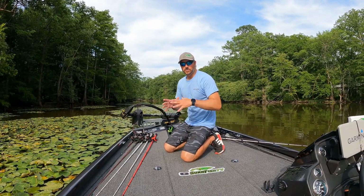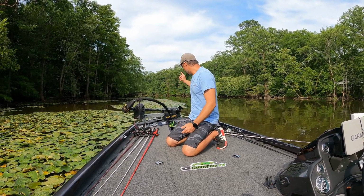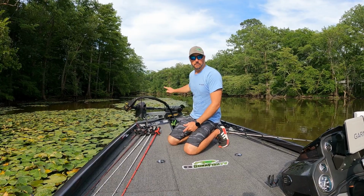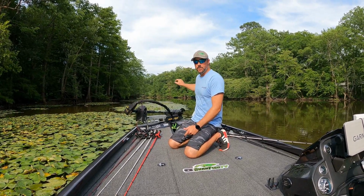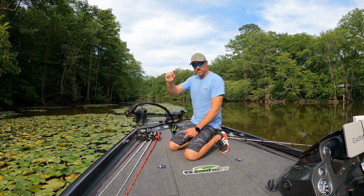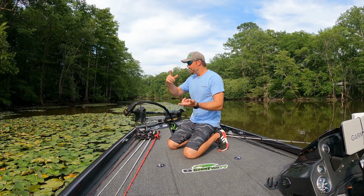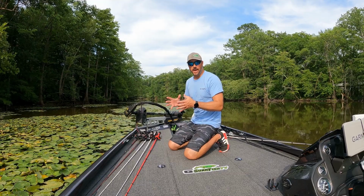All right, so something else while I'm up here at the front of the boat, and this is more for your fishing boats, is a spare trolling motor prop. So make sure you have a spare trolling motor prop in your boat, and make sure you have an extra nut and an extra pin that goes in between the shaft and your prop. Because if you lose that, your shaft is just going to sit there and spin. It's called a shear pin. So make sure you have one of those.